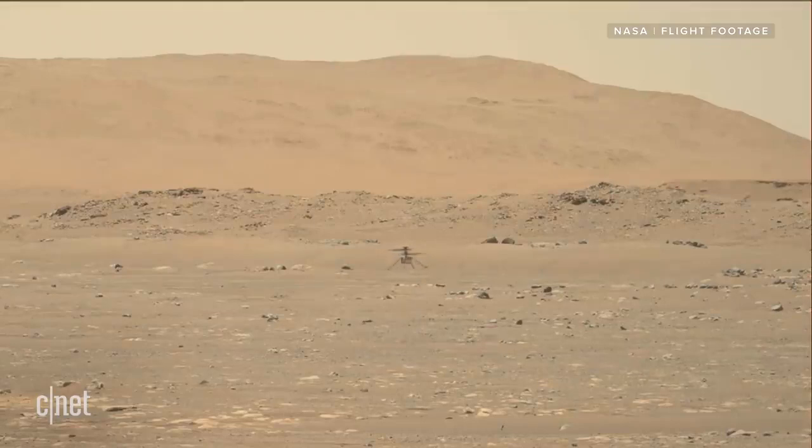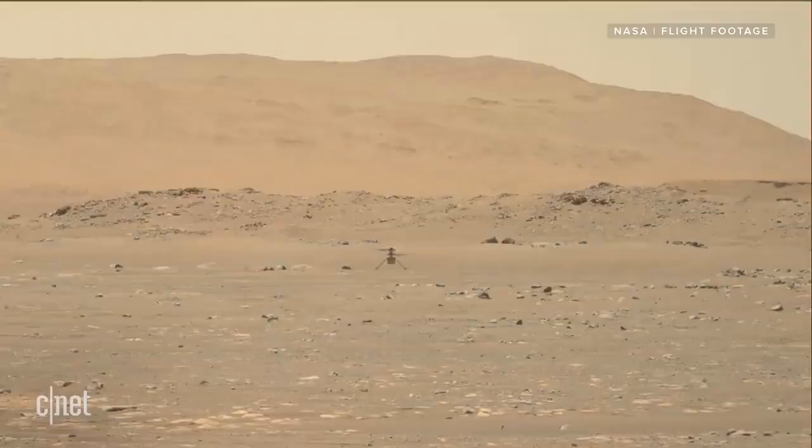Ingenuity had to conserve battery power after its flight, so NASA was only able to downlink a couple of black and white images shot by the chopper itself. But the Mastcam Z system recorded the flight in full colour, giving us an awesome view.